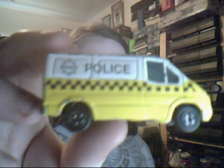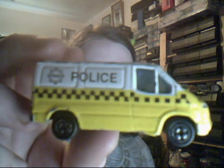First of all, we have a Corgi Transit van, Mark IV I think, the 90s look-alike. Very nice police-type sidings on, not in too bad a condition, sort of play worn, but not too badly play worn.